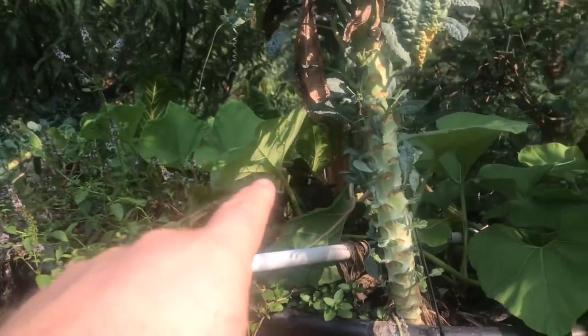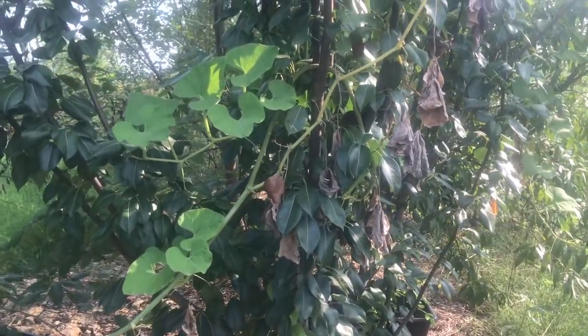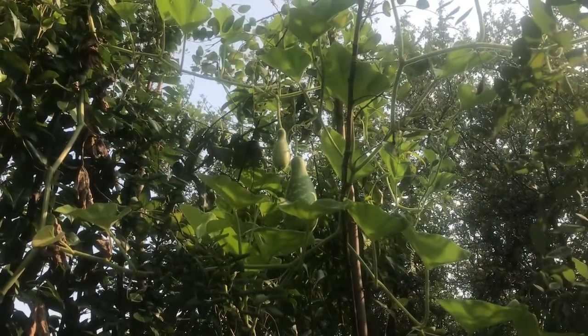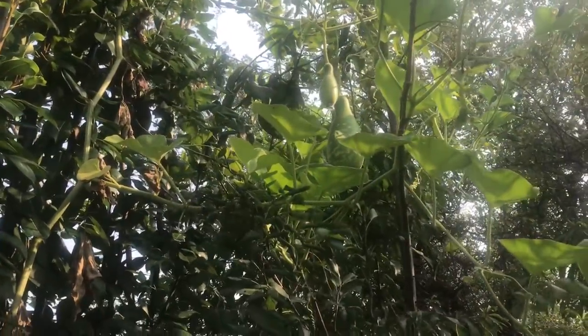You see the vine here coming out of this wicking bed, going up this tree, and I've been waiting for it to produce. And sometimes things are right in front of you and you just don't see them. Check that out. There's two up there. One's kind of small. I might climb up there today and pick the little one.